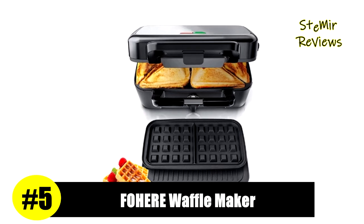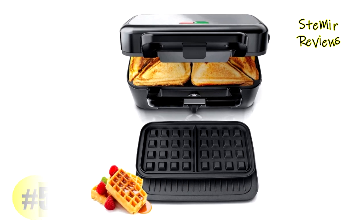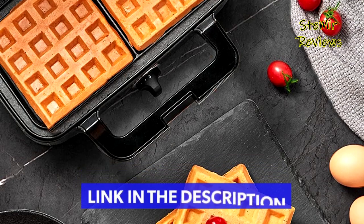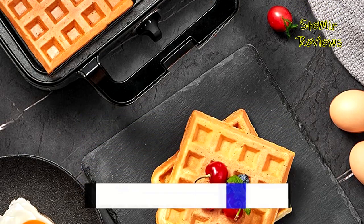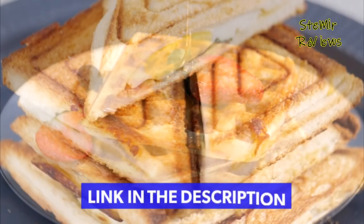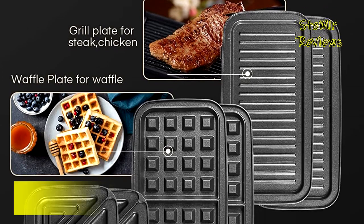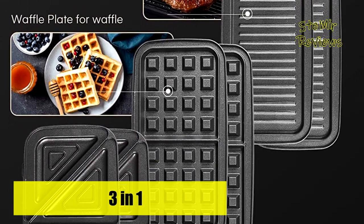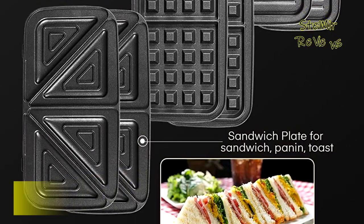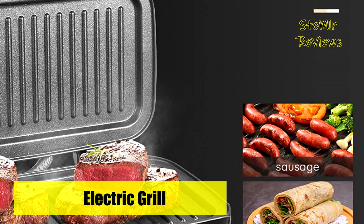Number 5 in our top is from the FOHERE brand. Breakfast sandwich makers with higher power are more efficient and let you toast more sandwiches in less time. You can use them to prepare two hot sandwiches at a time, i.e. four triangular sandwiches. If you always make breakfast for the whole family, then the FOHERE sandwich maker is undoubtedly a good choice. The powerful 1200-watt heater is ready in 2 to 3 minutes, minimizing the initial warm-up time.